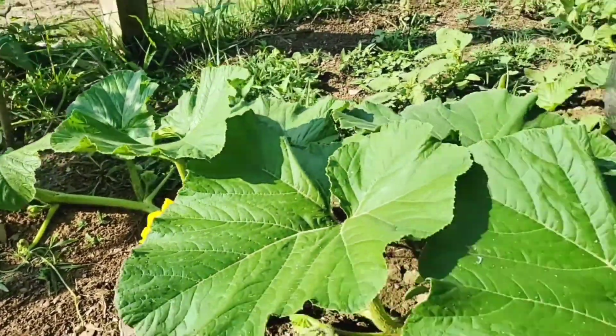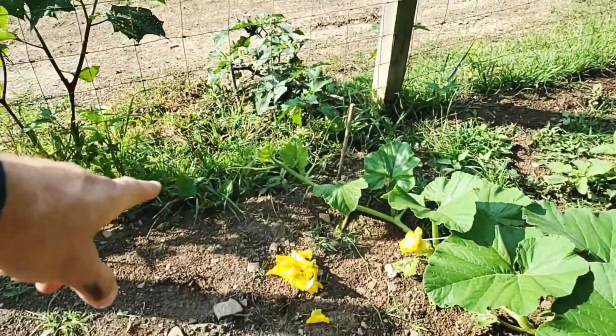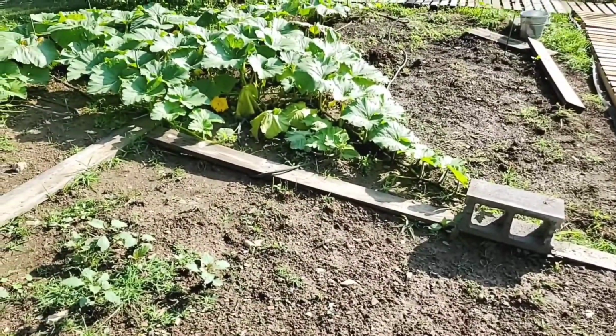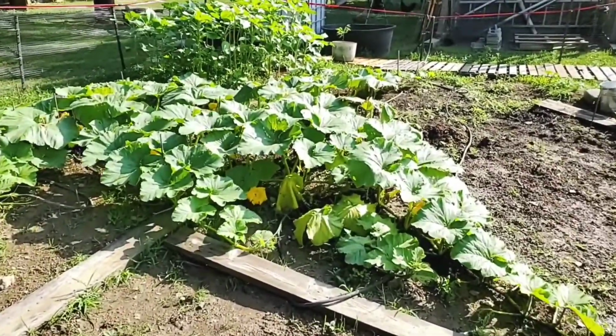And working on my S curve right here. I'm going to bring this plant around through here and bring it back through here, and I will probably have to terminate it when it gets up here to the center block, because I don't want to grow it into the LaRue.